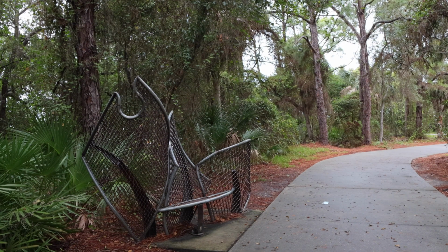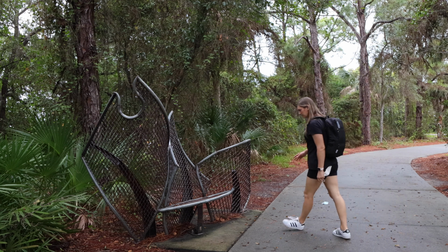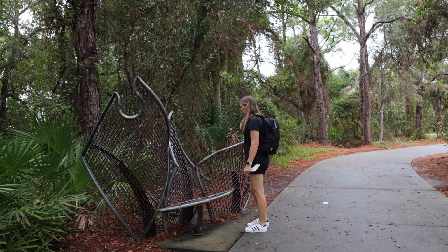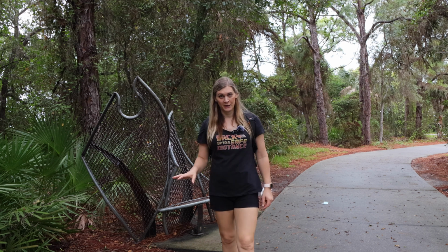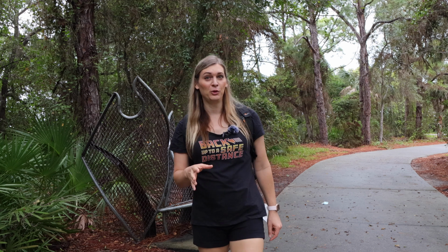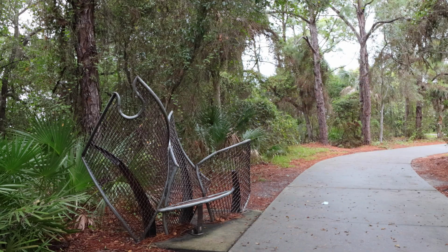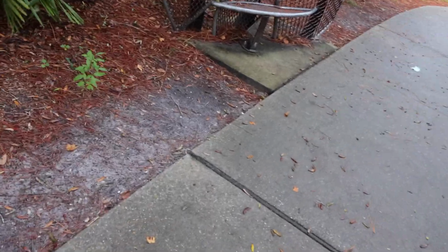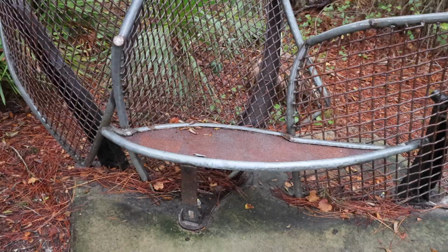Okay, so this is some type of art installation. I just thought it was a broken fence, but it's some kind of chair that somebody made. I sure hope the county didn't pay for that, because if the county paid for that, that is a waste of money. You're spending your money in the wrong places, and I can help you improve with your budgets if that's what you're buying with your money. That's terrible, ugly. Let's take a closer view here. I don't know, it just looks like a piece of fence that somebody bent into the shape of a chair. I don't like it. It's my opinion.